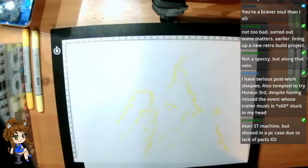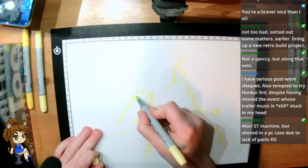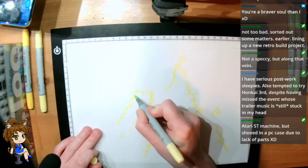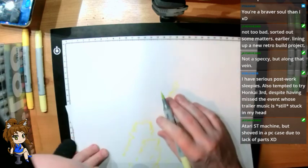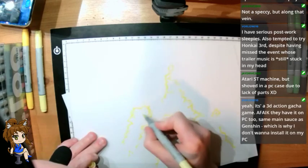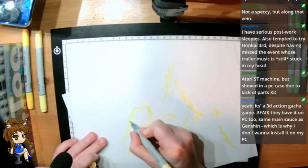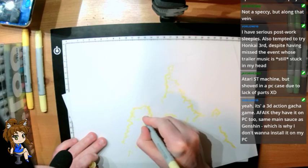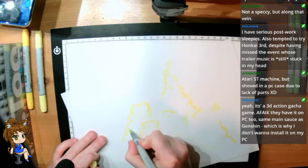Let's use that one with a tad of green in it to... Looks like a tad of green. It is technically slightly greener. Slightly. Not by much.